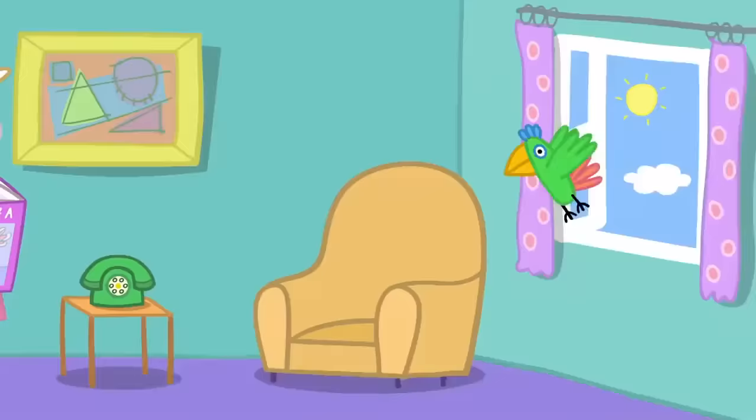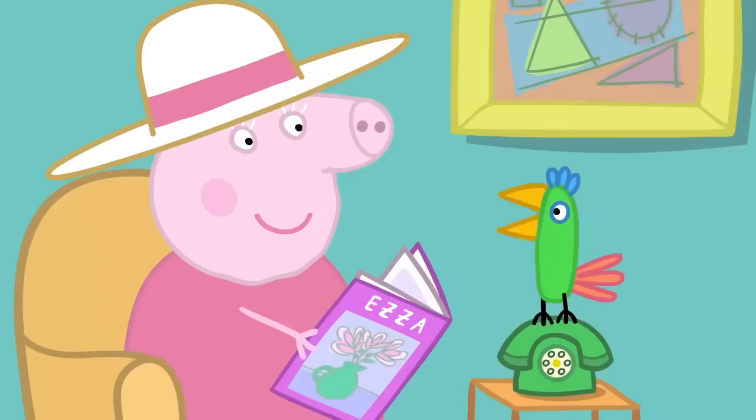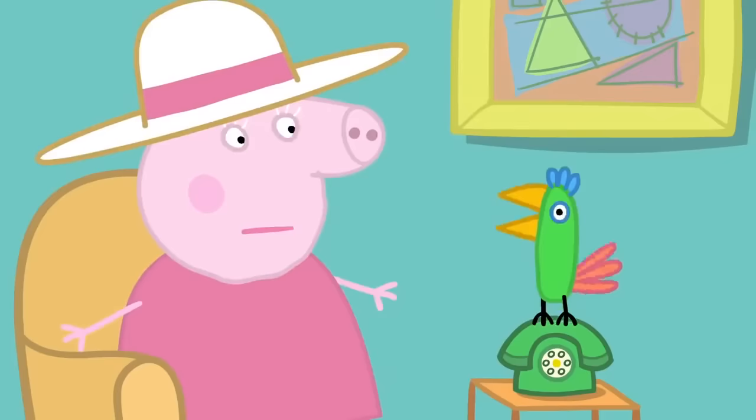Hello, Polly. What are you doing here? Grandpa Pig says... What does Grandpa Pig say? You silly old bird. Oh! Help! Help! Goodness me! Grandpa must need help.